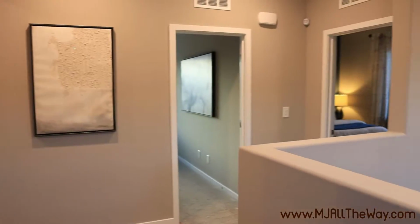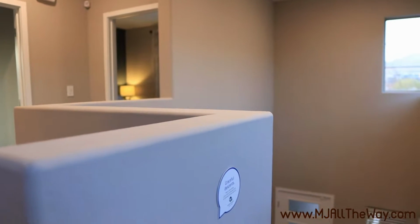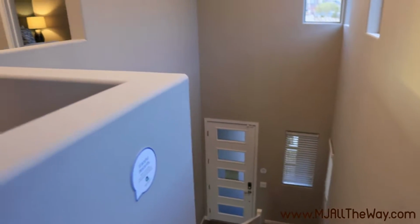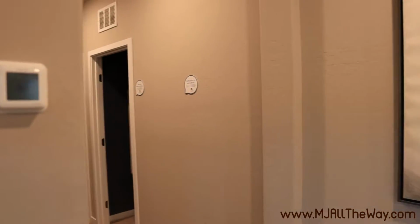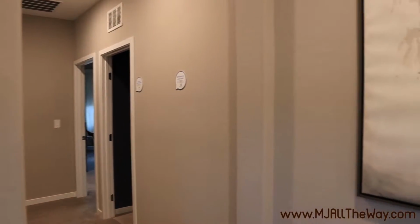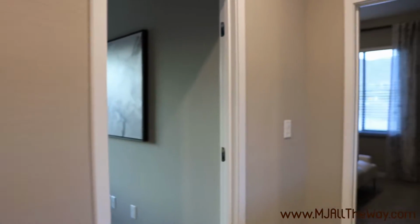Alright guys, welcome upstairs. You're initially greeted into a smaller area right here. I don't know if it's quite big enough for a desk, but myself, I would probably put a children's play area there, or if you don't have any children, maybe just a small decoration, or even just a chair for sitting. Headed into this first bedroom here, it is 13'5" by 11'8".